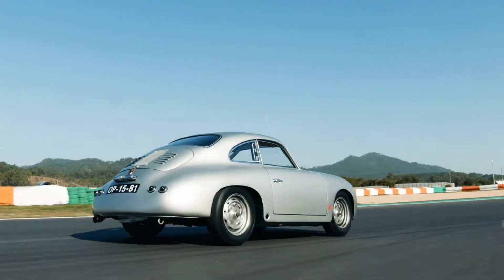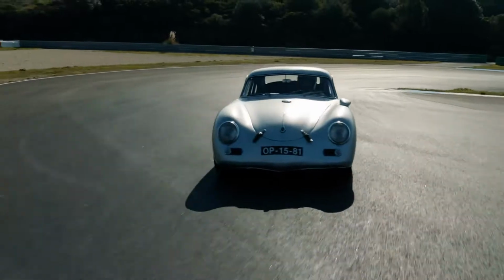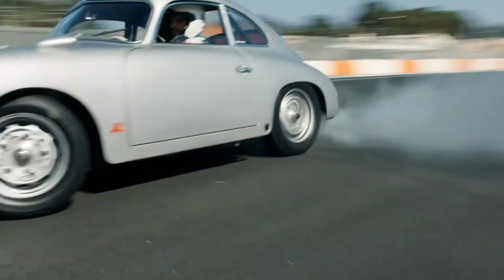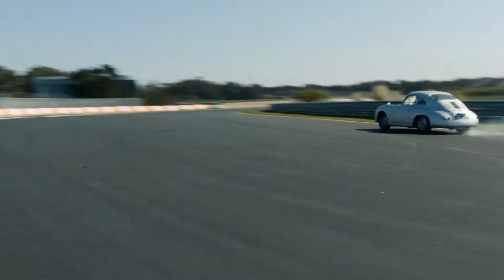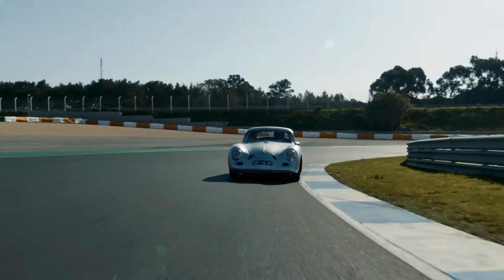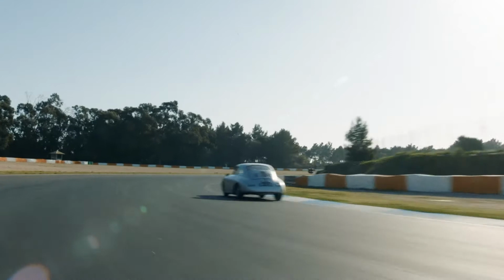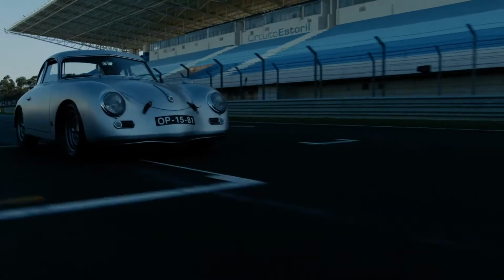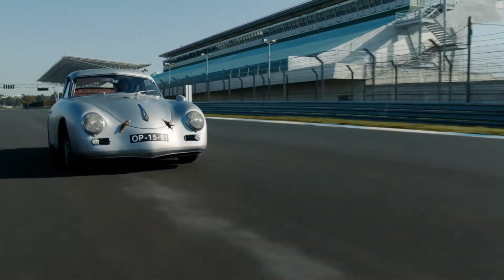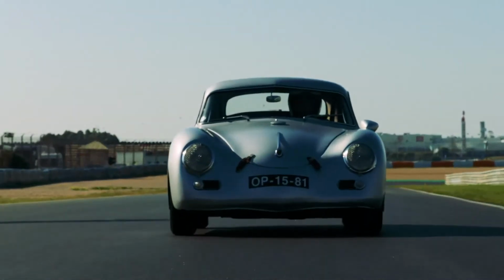My granddad decided to go to Stuttgart to get a new car. But on the way, the car broke down near Paris. He sold the car to a junkyard for 200 conto, that today would be 100 euros, to be able to buy a ticket to go from Paris to the factory and pick up the car. I would say that's probably one of the most expensive plane tickets that have ever been bought.